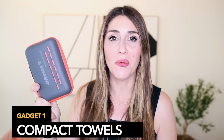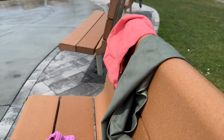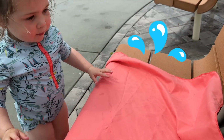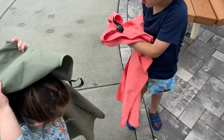Okay, the first product I want to tell you about is these compact towels. These are such a smart invention. I think we all know that towels tend to be pretty bulky, but these, my friends, are not. These tiny little towels are super absorbent, so you can use them to dry off after you've been at the beach. Sand doesn't stick to them, so you don't have to worry about bringing all the sand around. They dry really fast and they're machine washable.